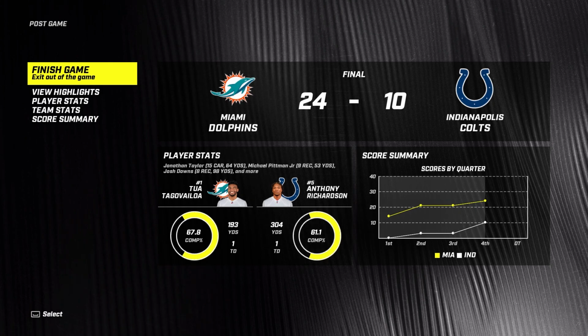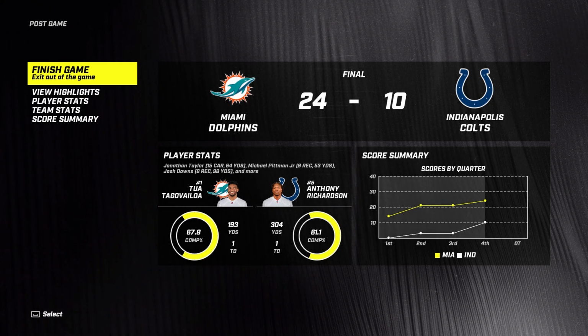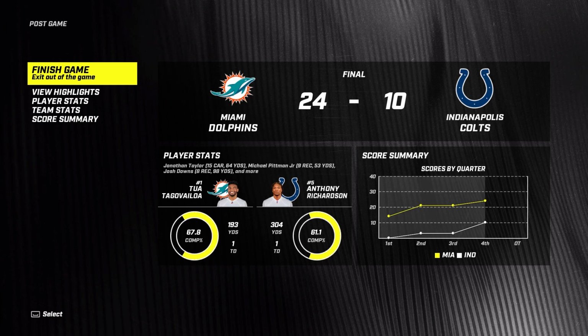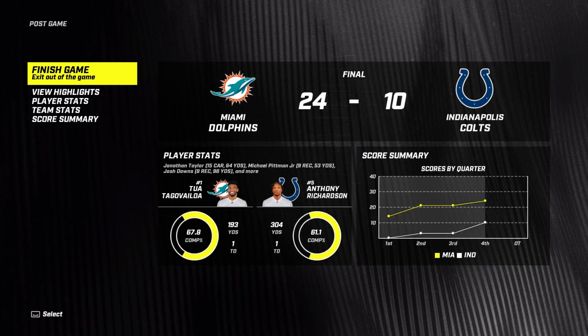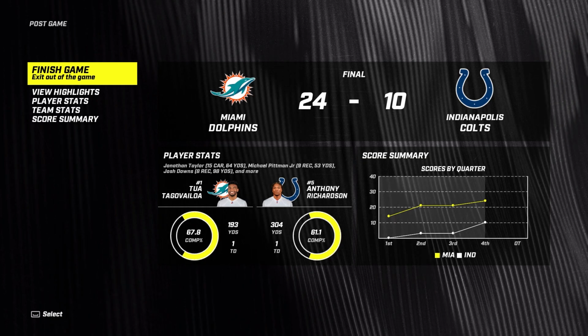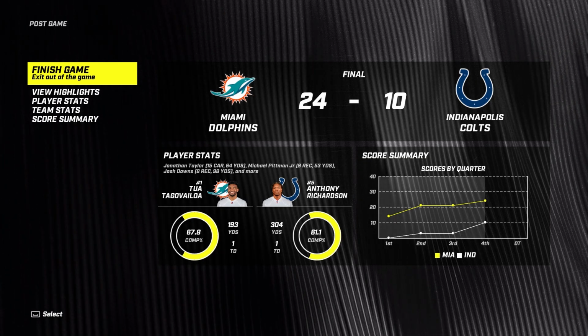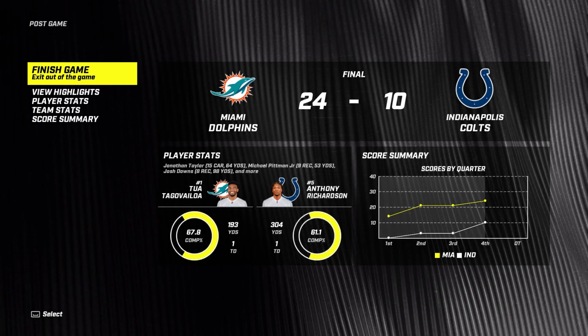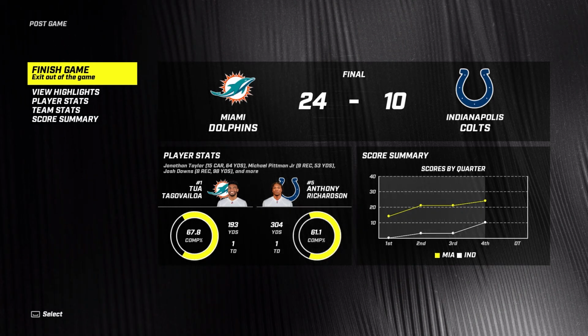So for the Dolphins, their good start continues as they get their record up to 4-2. And they will head back home next week. Meanwhile, for the Colts, they fall a game under the 500 mark at 3-4 through 7 games. And they'll look to regroup next week as they head to Houston to take on the Texans.